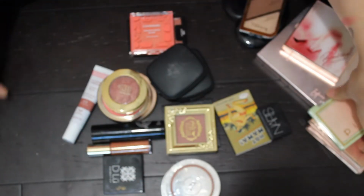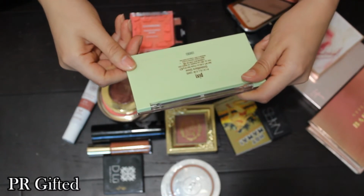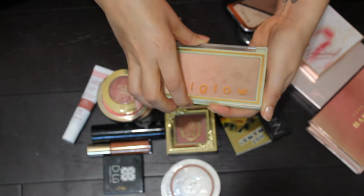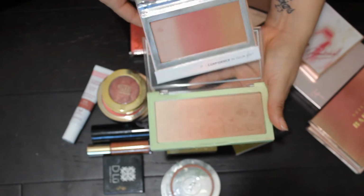Okay, and then with that, I do have another It Cosmetics palette, but I want to show this one. So this is from Pixie Beauty. It's their Pixie Glow Cake, and the shade is Gilded Bear Glow. And this one, I remember when I reviewed it, I liked this, but what I said was that it reminded me a lot of this one from It Cosmetics.